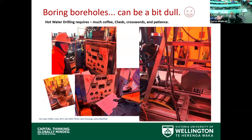And lastly, if things are dull and boring, then things are actually going really well when you're hot water drilling. Both James and I are sitting at the hot water drill console. James' expression shows that we're actually doing really well.